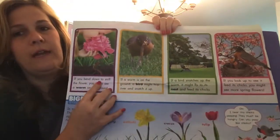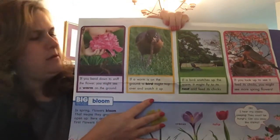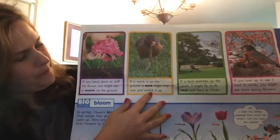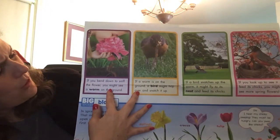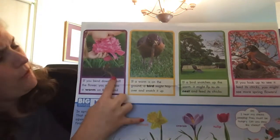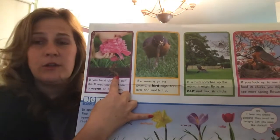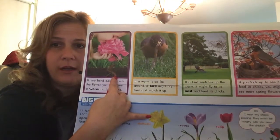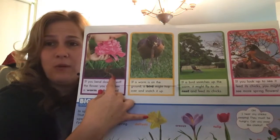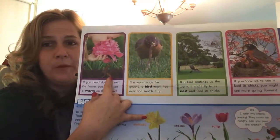We're going to start right here in the purple box. We're going to read together. You can just listen if you want. If you bend down to sniff the flower, you might see a worm on the ground. Boys and girls, if you go outside and you see a flower in your flower garden or your flower bed, you might see a worm.